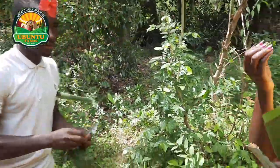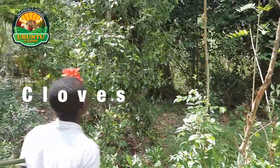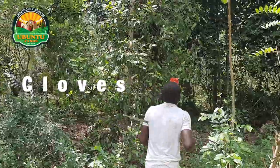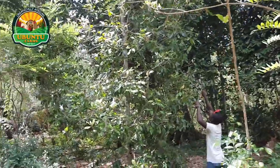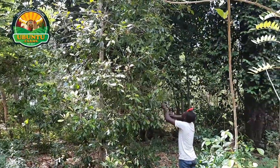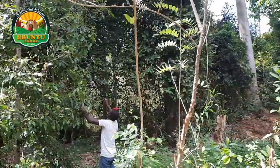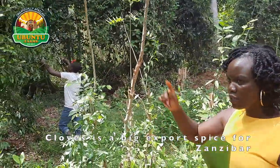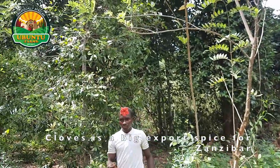This is the king of spice, because it's the main source of income here in Zanzibar, to export to another country. Really? Yes. The name of this tree we call cloves. This is the cloves tree. I hear that during the Omani reign here, cloves was one of the biggest export goods that they used to export.